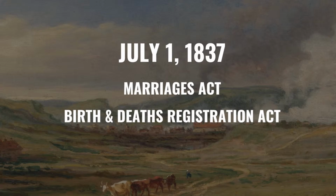So then 1837 happens and these acts passed and civil registration happens. And so the General Register Office was created. And in addition to the baptisms, the burials, and the marriages that the parish church or the nonconformist chapels were keeping, this new organization was keeping the civil births and civil deaths and civil marriages.